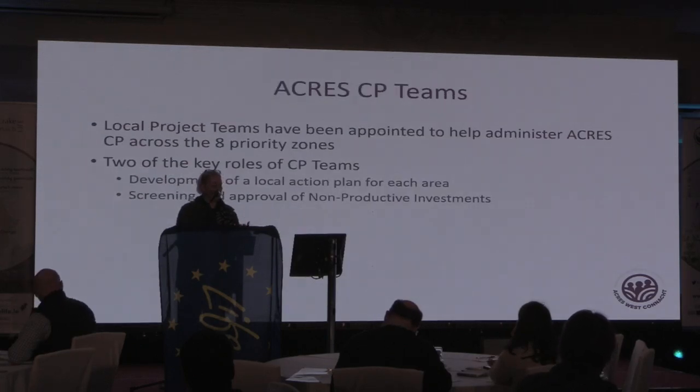So as I said, local project teams have been assigned to administer these eight priority areas. And two of the key roles of the CP areas then is the development of a local action plan for each area and the screening and approval of non-productive investments. So these would be your support and actions.